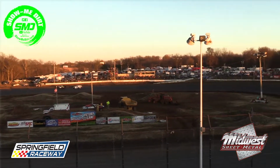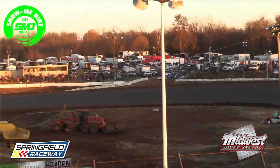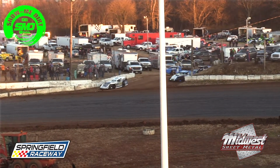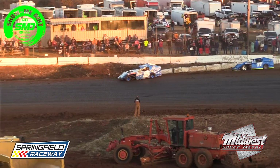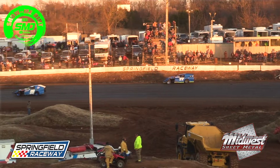Heat race number 4 will roll out of the chutes here in just a moment. Brady Hutchison will be on the pole in this one. Brady out of Grove, Oklahoma. And his outside we'll find Josh Ferris, the 90 car from Harrison, Arkansas. Row 2 to the inside, Dan Culp. Culp, the 45 out of Hinesville, Arkansas, alongside the N77. That is Nathan Wheeler out of Neosho, Missouri.